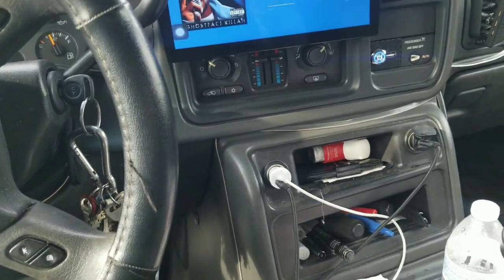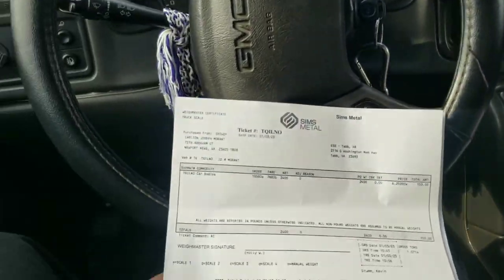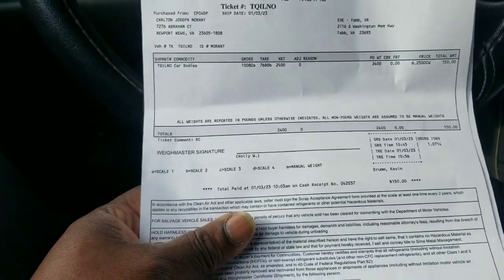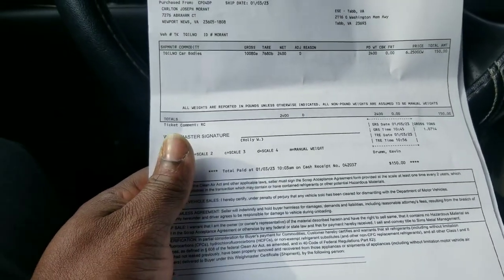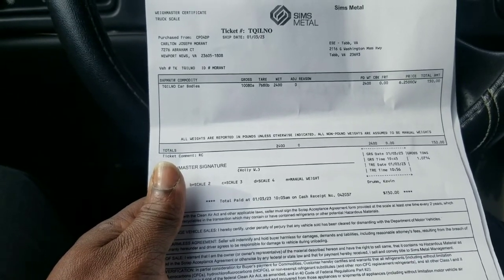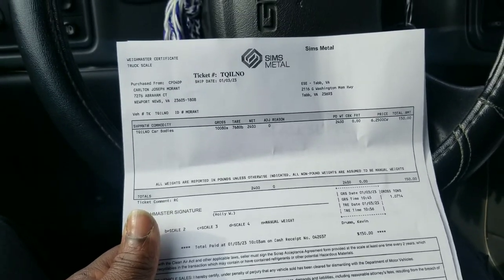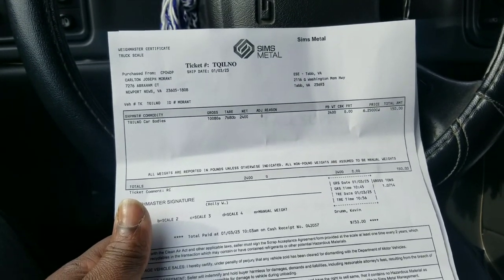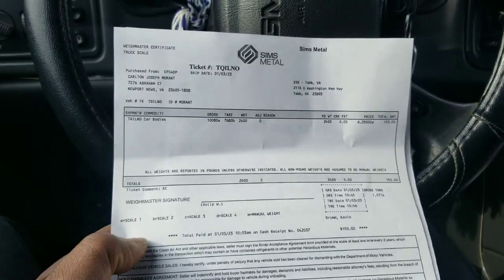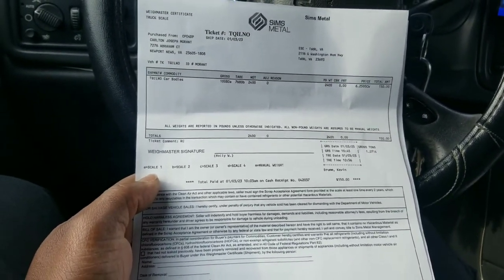All right, y'all, I'm back. Here go the forms. Pretty quick process. So as y'all can see, they gave me the difference of 2,400 pounds from the 10,080 to the 7,680. The net was 2,400 pounds. So they gave me $6.25 per 100 pound. So that came out to $150 for that car with all the scrap metal and everything in it.